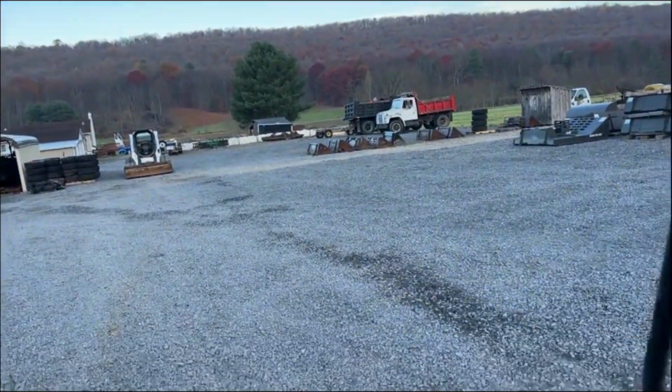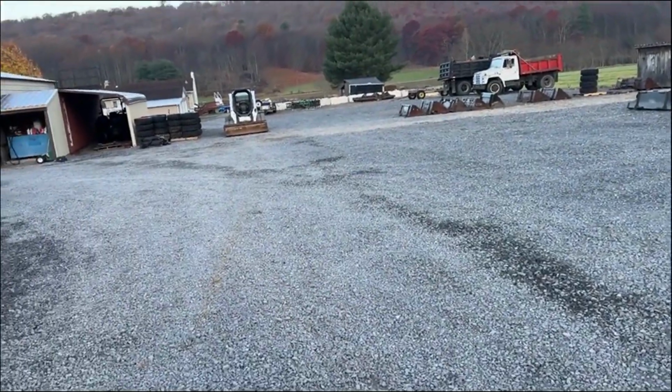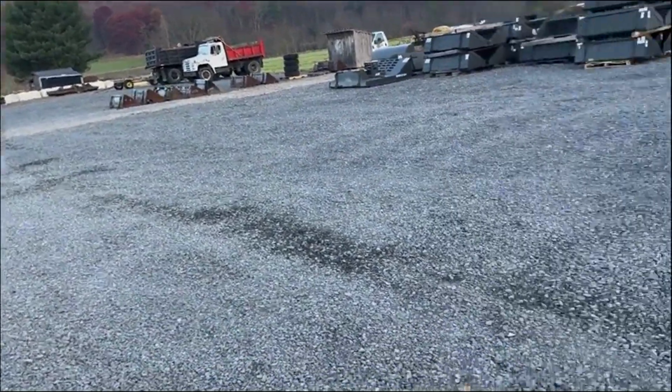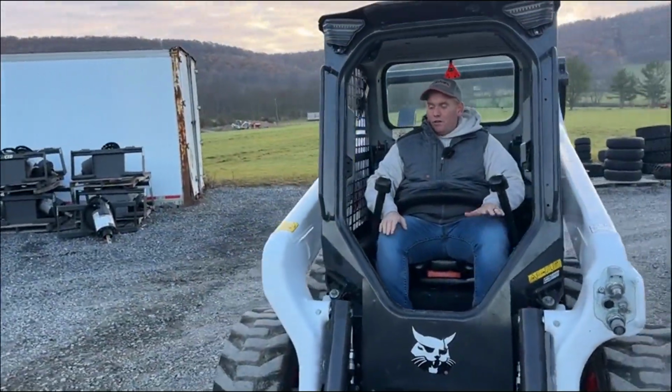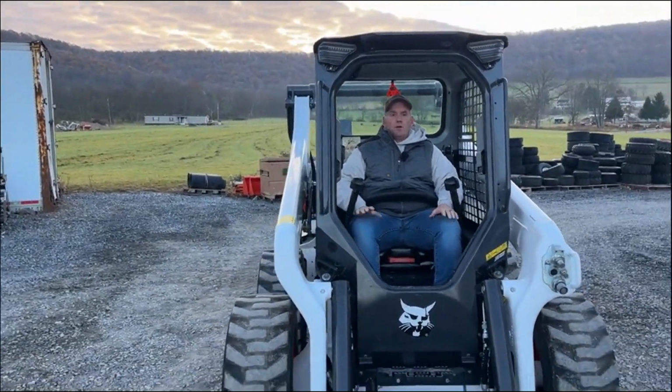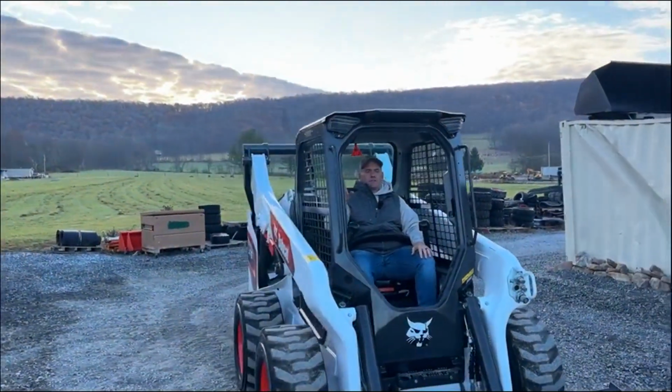Guys, there it is. 2,900 pound to lift. These machines are priced very, very competitive for what some guys are asking for some with 500 and 600 hours. So, I'm gonna fire this thing up, I'm gonna run it around, show you what it's supposed to do. There we go.